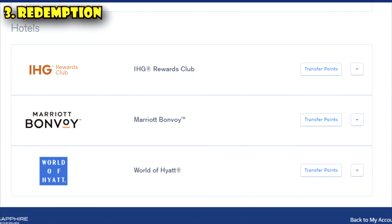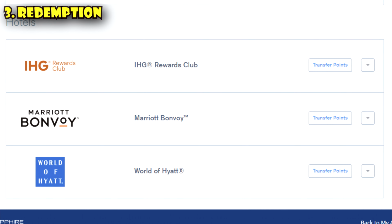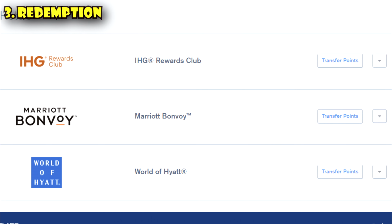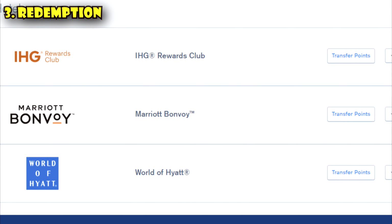Chase has 3 hotel partners. You can transfer Ultimate Rewards points to IHG, which is Holiday Inn, Intercontinental. You can transfer it to Marriott Bonvoy, which is Marriott, Sheraton, that big conglomeration. But where I typically transfer most of my points is to Hyatt. That's the 3rd hotel transfer partner, and I think that's one of the areas where you get the most value, transferring for Hyatt points to stay at Hyatt hotels.